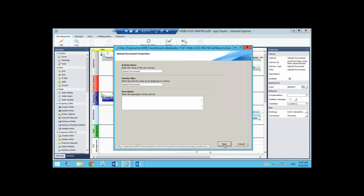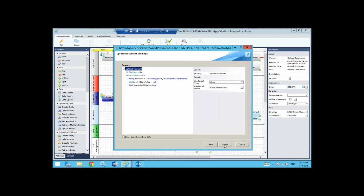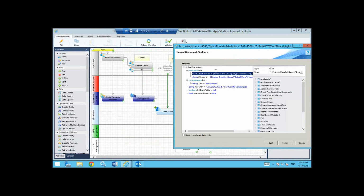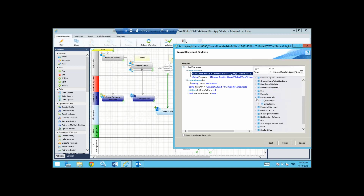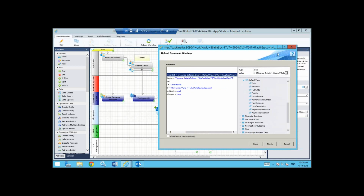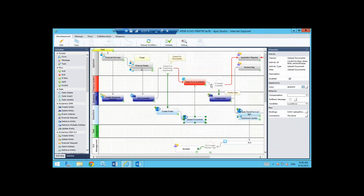To then upload that document, all we would do is tell the system where we get the file from, and to do that, we're not having to write any code. What we're actually doing now is we select the first item that is required. It then refreshes this pane on the left-hand side. See, I'm looking for finance details. Scroll down to finance details, open it up, and in here we have our value and text for the file that we're uploading. So all I do is just double click on those, and then they get pre-written into there for me. So again, just pointing and clicking and configuring, not writing any code.